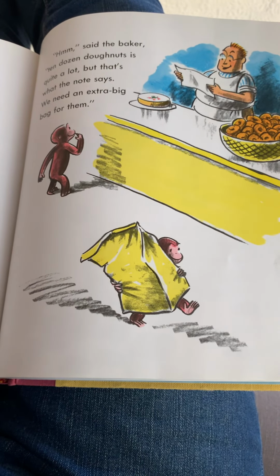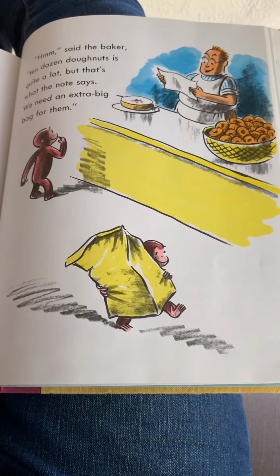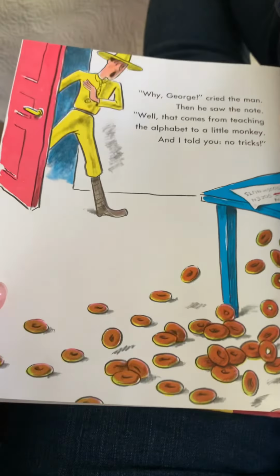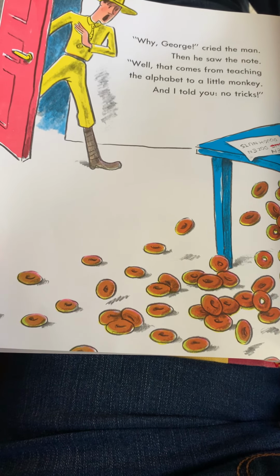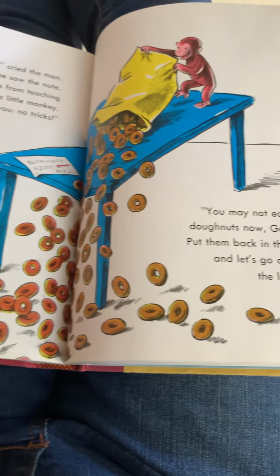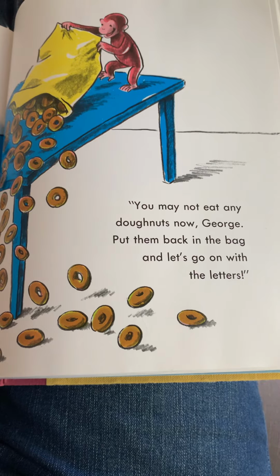Said the baker, 10 dozen donuts is quite a lot, but that's what the note says. We need an extra big bag for them. Why, George, cried the man. Then he saw the note. Well, that comes from teaching the alphabet to a little monkey, and I told you no tricks. You may not eat any donuts now, George. Put them back in the bag and let's go on with the letters.